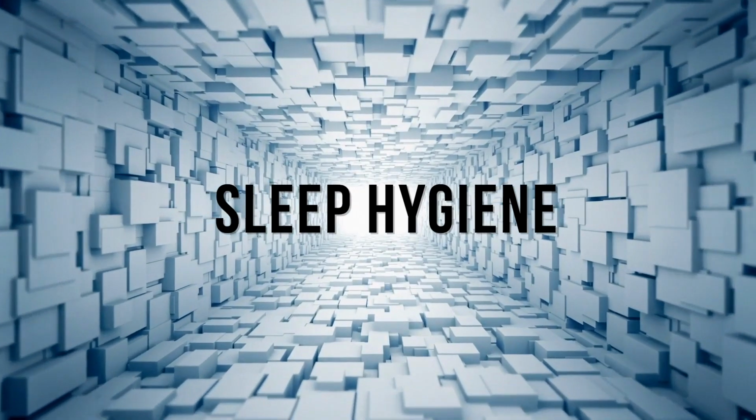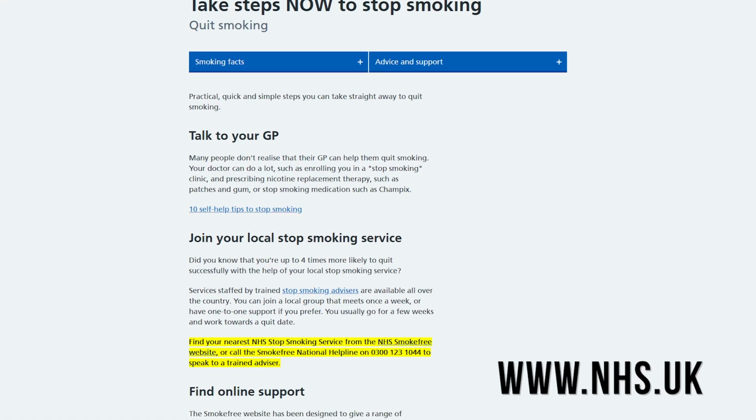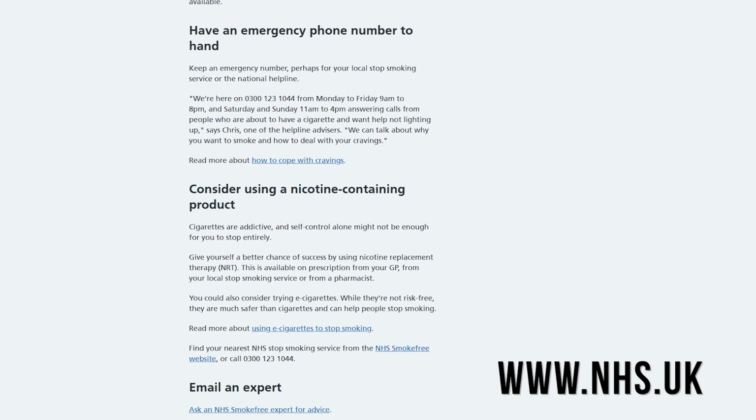Employ good sleep hygiene by following a regular bedtime routine that works for you. Sleep at regular times and make sure you wind down and relax before bed, making your bedroom sleep friendly. And for more advice, look at the NHS How to Get to Sleep webpage.